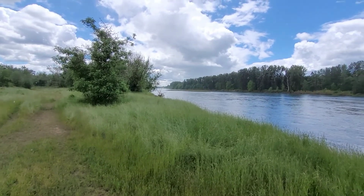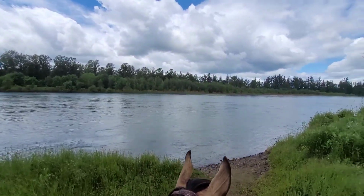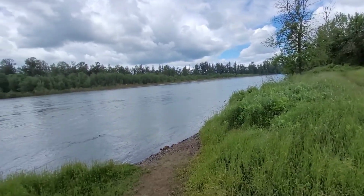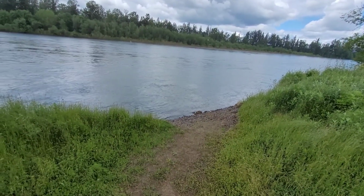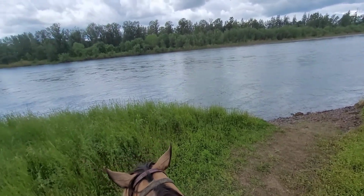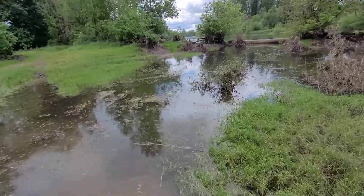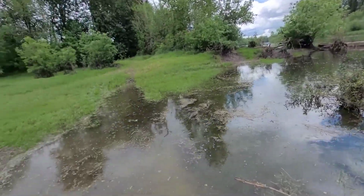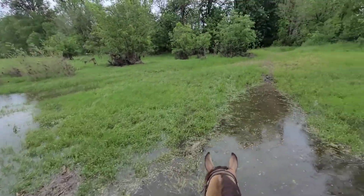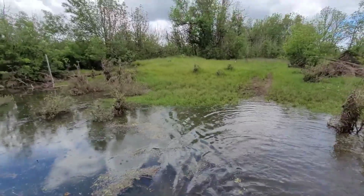So here is the Willamette River, where the horse trails join it. There's the trail we just came down. Right here there is a steep entrance, but it's a drop off into the river, so not recommended. This would be one of the spots. The Willamette River comes into a slough and floods quite a bit of the park. This is normally not underwater, and they probably would close it if it gets much higher.